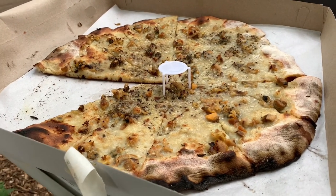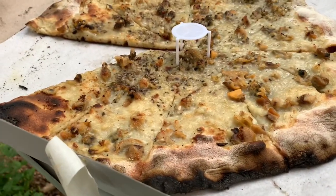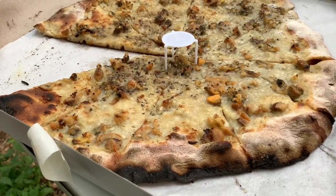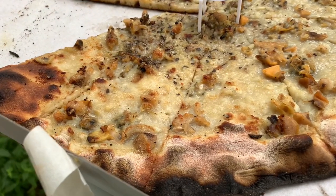Now Al is allergic to clams. He can't have this, unfortunately. But I'm going to compare it to the clam pizzas that I've tasted in New York. I've had not many, but enough to know just how good this one is, guys. So let's move on into the lab we go, guys.